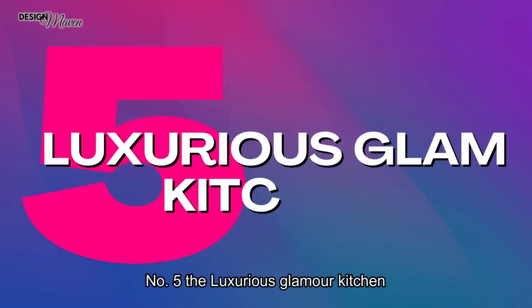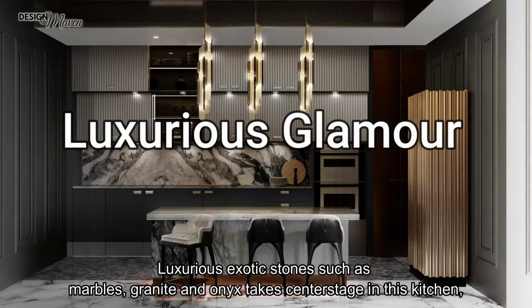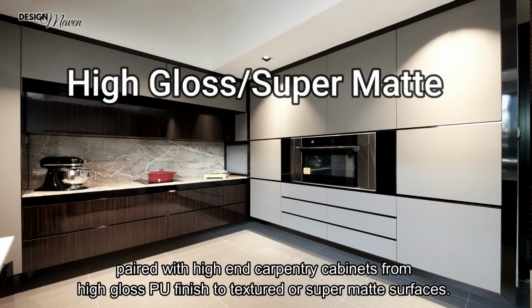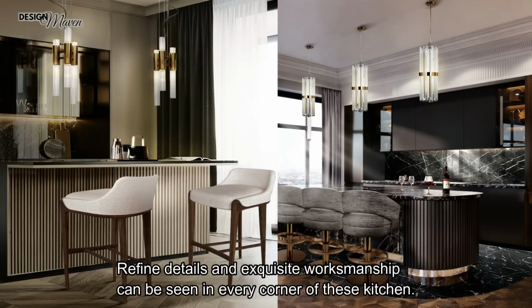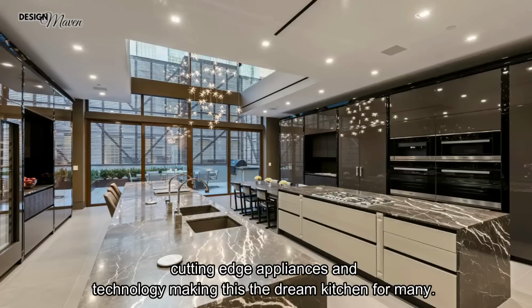Number 5. The luxurious glamour kitchen. As the name suggests, these kitchens are more for aesthetic purposes than practicality. Luxurious exotic stones such as marble, granite, and onyx take center stage in this kitchen, paired with luxurious carpentry cabinets from high-gloss PU finish to textured or super matte surfaces. Refined details and exquisite workmanship can be seen in every corner of this kitchen. Gold and polished metal brings out the luxe factor of this glamour kitchen when teamed with cutting-edge appliances and technology, making this a dream kitchen for many.